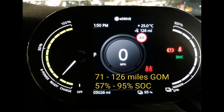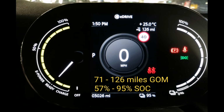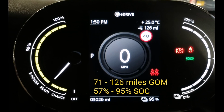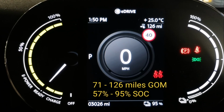So the objective today wasn't to see whether the Mini would make it. I mean, we had 57% state of charge left, and we probably would have got back with about 10 miles to spare. The objective today was to show Susan how easy charging is, to give her more confidence of going further in the Mini, and adding some charge while we were sat in a meeting. And by the time we got back, we had 95% state of charge.